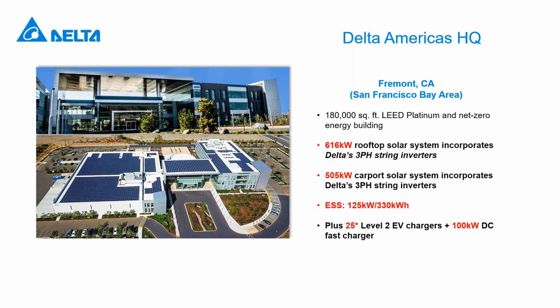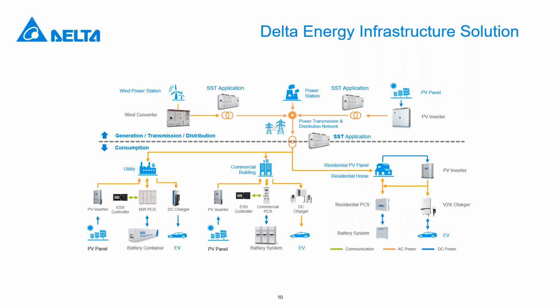We also have all of our ESS equipment on display. We have our PCS 125 products with 330 kilowatt hours of battery backup. And we have 25 plus level 2 EV chargers, as well as a 100 kilowatt DC fast charger on display. So I'd like to open an invitation to, if anyone's in the Bay Area, you're always welcome to stop by. We have a product showroom where we can show you how all these products work in real time. Move to the next slide, Tracy.